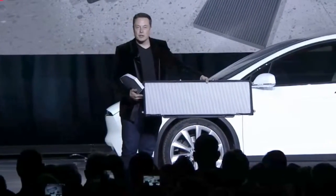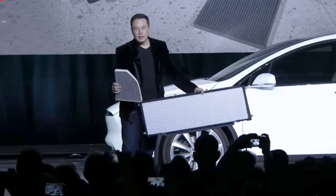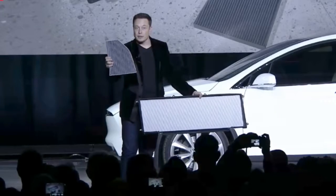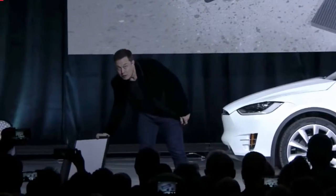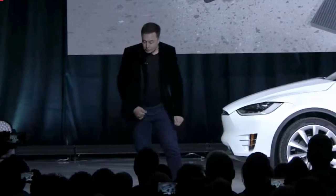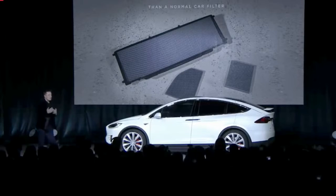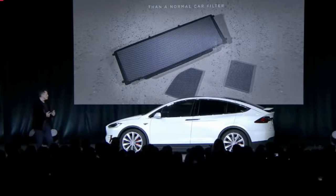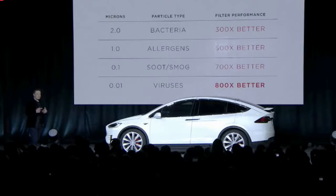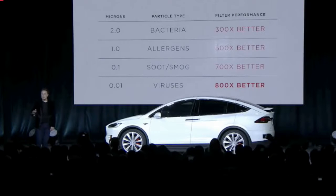This is the primary air filter of the Model X. And this is the secondary air filter. Our secondary air filter is bigger than the primary air filter of a typical car. So not only is it 10 times larger in area, but the quality of the filter is greater. So that translates to a several hundredfold improvement in the filtration capability.